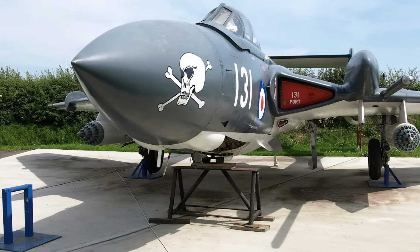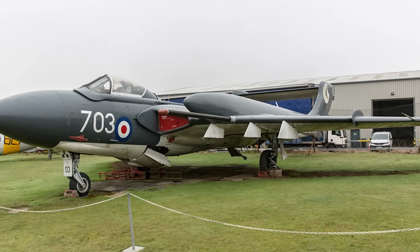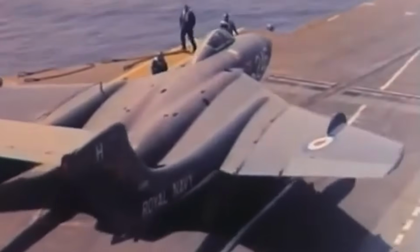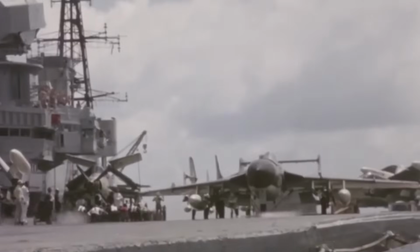Today, the legacy of the Sea Vixen lives on through preserved examples in museums across the United Kingdom, and the memories of those who flew and maintained this unique aircraft. Its distinctive design and advanced capabilities for its time ensure that the Sea Vixen remains an iconic symbol of British naval aviation history, representing a period of rapid technological advancement and the challenges of adapting jet aircraft to carrier operations.